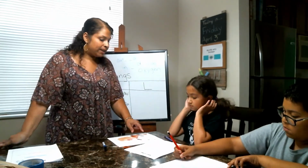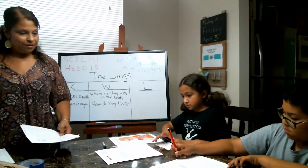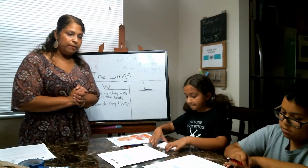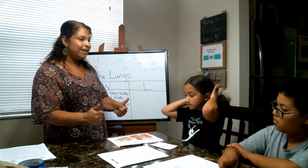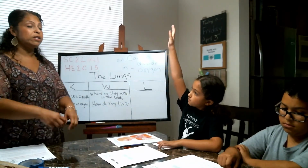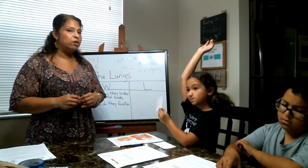Go ahead and put your index cards now in front of you. And let's quickly assess what you have learned. Because if there's anything you're having trouble with, I know that I have to give you a little bit more information to help you remember. Ready? Which part of the respiratory system was a large muscle? And you may use your index card. When you have your answer, hold your card up. Which one is the large muscle?